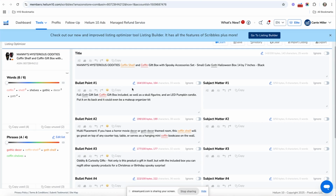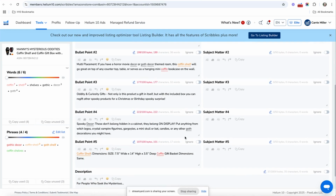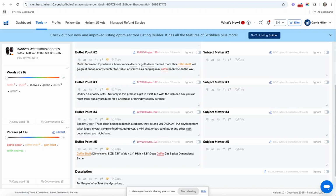So you can see where they've placed it, because it'll highlight it in these different colors, and it makes it really easy for you to understand what your competitor is doing, what they might be missing, and if they're using certain keyword phrases in their listing.